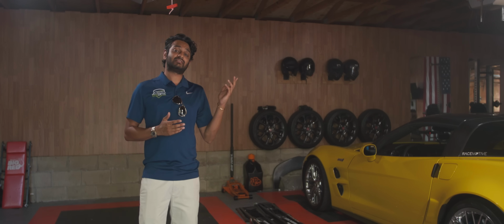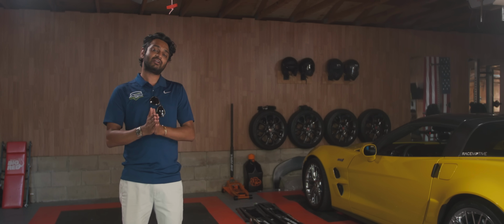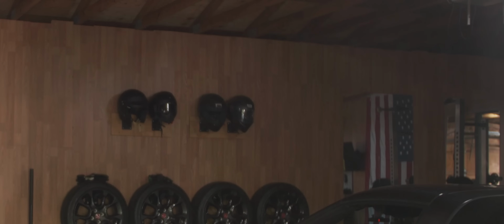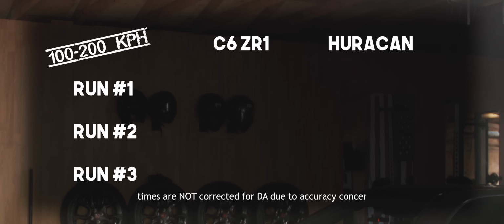Now, let's take a look at the numbers. Keep in mind, we were having a little bit of technical difficulties with our data loggers, so we only have the 100 to 200 kilometers per hour. Here they are. Just so you know, these times are not corrected for DA because the recorded DA was super high and therefore any correction wouldn't be accurate.